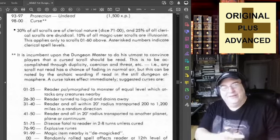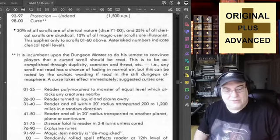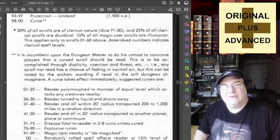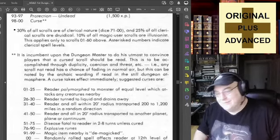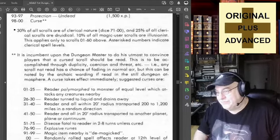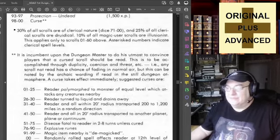Fair enough. I think that's a motto that people should often profess. I will not be liquefied. There you go. So that is the section on scrolls, the table on scrolls.